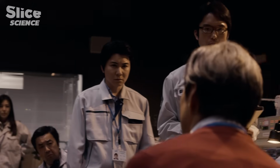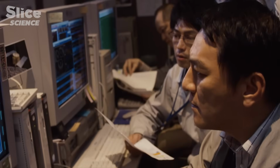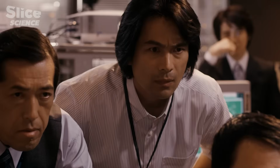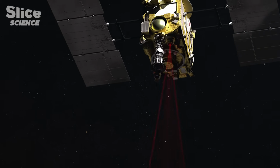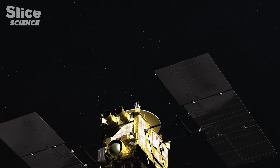Despite all these challenges, the engineers managed to determine a possible landing site. Nearly 200 million miles from Earth, Hayabusa must make its own independent decisions. The pilots deploy visual markers to help the probe to guide itself.